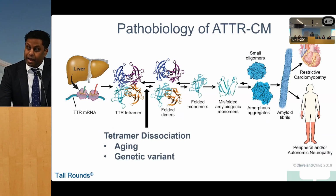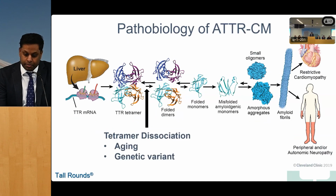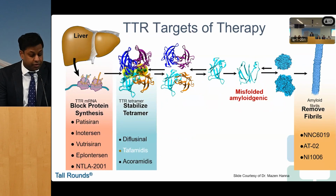So if we step back and look at the pathobiology of transthyretin cardiac amyloid, it begins in the liver when the transthyretin protein is produced by hepatocytes, and that usually forms two dimers into a tetramer, which hopefully is stabilized. But with aging and sometimes with the genetic variant, that tetramer can dissociate into misfolded dimers. Those misfolded dimers, which are unstable, can form amyloid fibrils. And those amyloid fibrils can then deposit in the heart and the peripheral nerves, causing, obviously, the pathology of the disease.